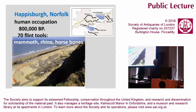Now, to go back to Happisburgh, I don't know much about pronunciation in Norfolk, but we apparently call this Happisburgh, but there's an awful lot of unnecessary letters in there. That's a wonderful name, Happisburgh. And what you can see here is something that we don't do, but the British Museum did, and that's they dug a hole in the foreshore and found this amazing occupation 800,000 years before present, with flint tools and bits of old mammoth, rhino and stuff.